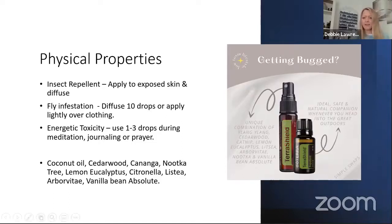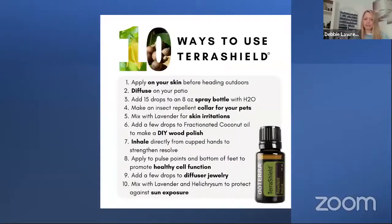Now you can see in that picture, you can buy it as a spray or you can buy the oil. I find the 15 ml oil goes a lot further than the spray, and it's the 15 ml oil that we're going to get free this month. Just to recap, you can put it on your skin. Before you go outdoors for your walk, just rub some onto the exposed areas of skin. Diffuse it while you're sitting out on your patio.